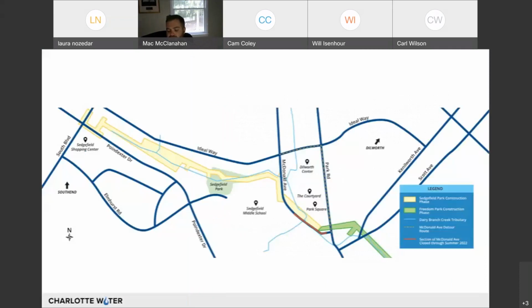So this is the map of where the construction will be happening. The green shaded section is one that's currently in construction right now. The yellow shaded section will be the one that we're planning to start in about a month or so. The reason this slide is important is because there will be, unfortunately, some road closures, denoted there on the red line down McDonald. And the detour routes, the yellow dash line in between on Park Road and Ideal Way, will be the detour for the area.